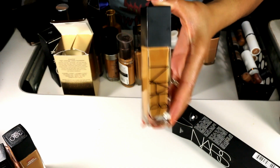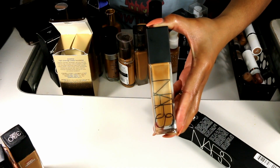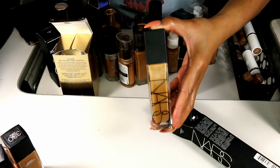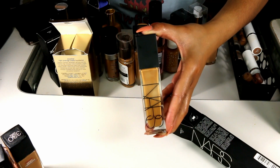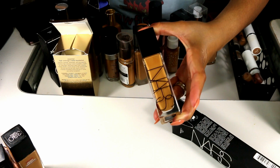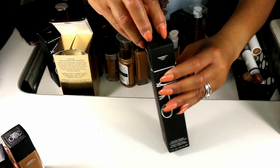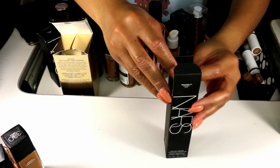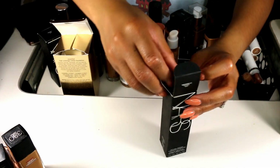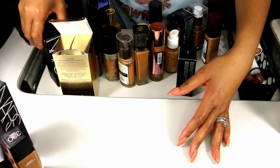So I'm going to declutter this foundation, which makes me sad because I really like it. I really like the formula, but the undertone is not good. And I didn't realize that until I wore it a couple times and saw myself in a variety of different lights. But Moorea is not a good shade for me. So yeah, unfortunately, that's not going to work. So this one has to go.